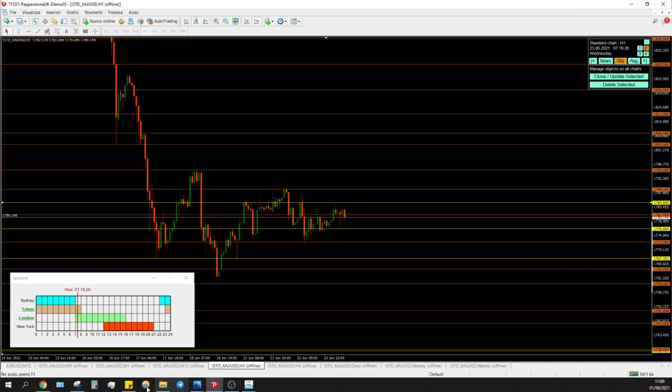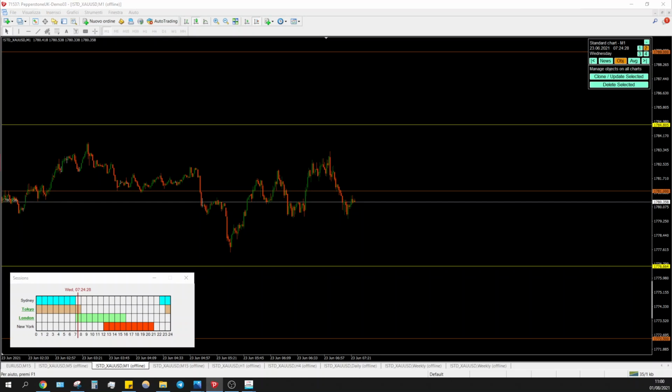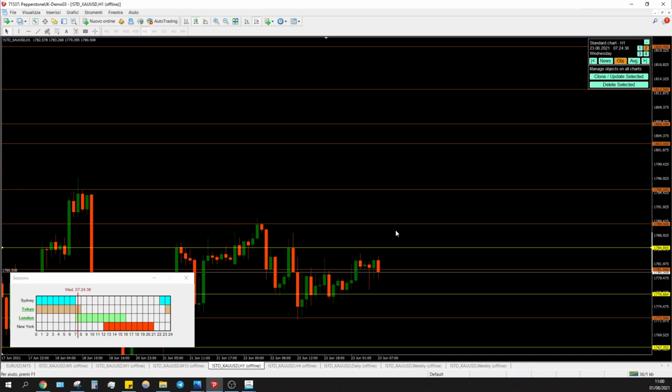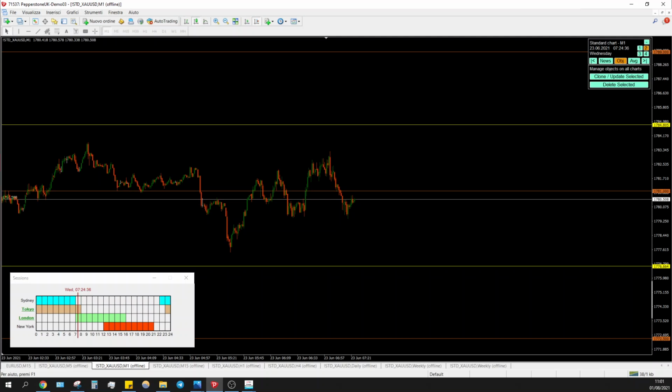So we are seeing a London pullback, as we always see. Expecting London start and pullback. Let's jump on the 1 hour. As you can see, it's creating. Okay, now it's much better for you guys. Always push down, retest some levels, some previous lows, and then if we want to continue up, we continue up. But this is something that we now expect from London Open.